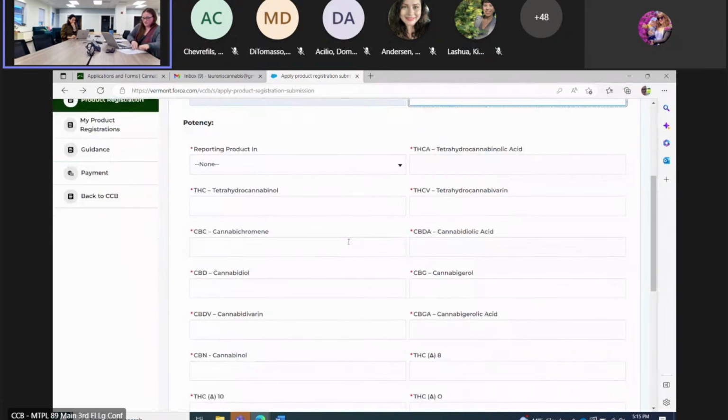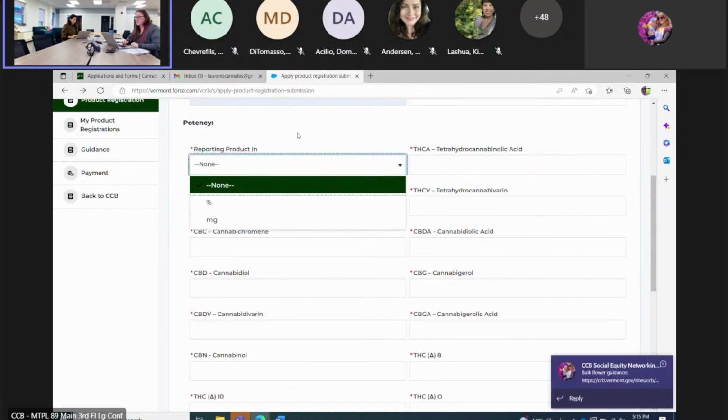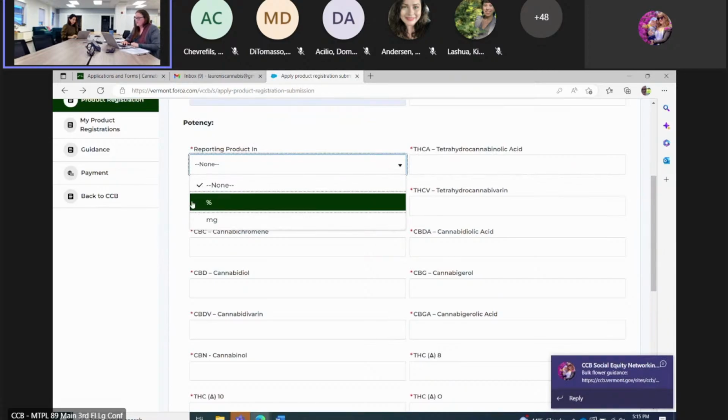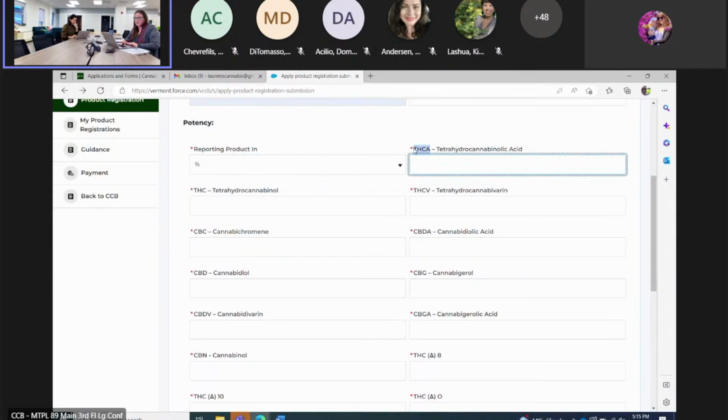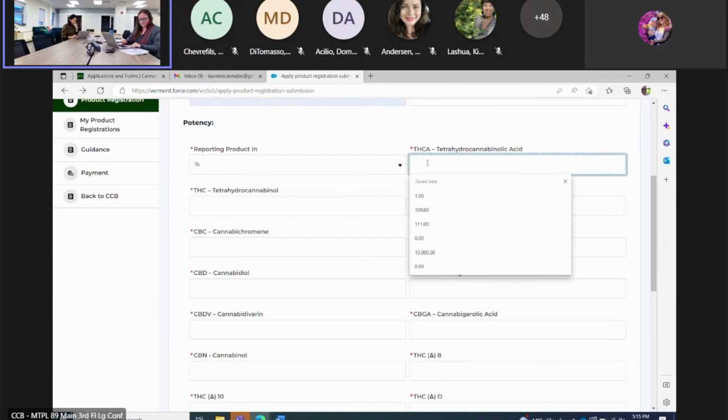And then you'll take your COA for potency, which can look different ways depending on which lab you're using to enter your potency results. Some people prefer to enter it in milligrams or percentages. It makes more sense to do it other ways depending on product. I'm going to go with percentages at this point. And so really we're looking at these shorthand abbreviations that match our potency results that are provided by our licensed laboratories. And we want to put the data in as it reflects on your potency test results.